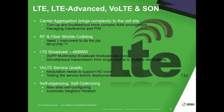LTE as a standard, of course, is not standing still, and it continues to add layers of complexity into the domain. As we evolve LTE, we're starting to see carrier aggregation get deployed through LTE Advanced. We're starting to see the whole RF and fiber worlds colliding, and I'll touch on that a bit more in the next slide. I think that's got major implications on field test.